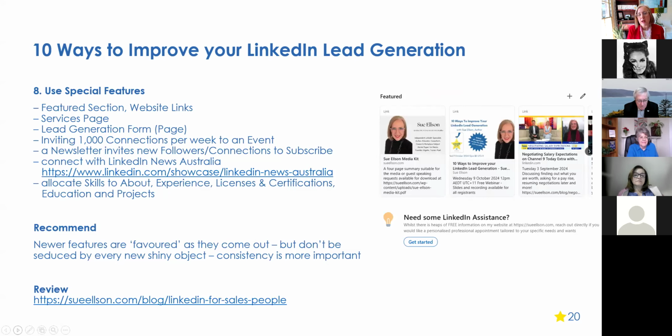Special features. Now, like every social media platform, if it doesn't put out nice shiny objects on a regular basis, people get bored. And when those shiny objects come out, again, pitch to Linaire, she sees them before I do, and I quite often hear about them from her, is that they will be preferred by the platform when they first arrive, and then they lose their shininess. But as a business owner, we can be so distracted by those shiny objects that we forget to stick to our basic principles. So please do not be seduced by shiny objects.